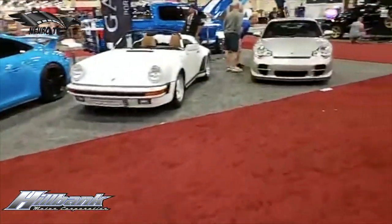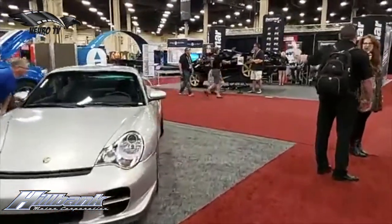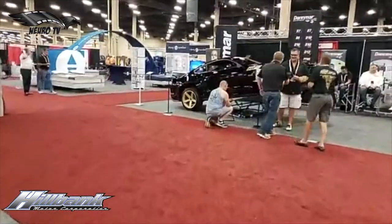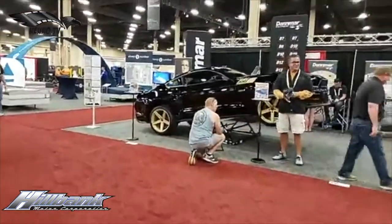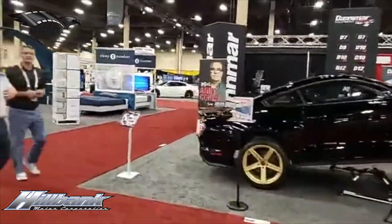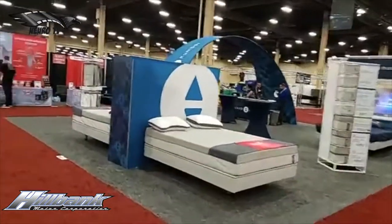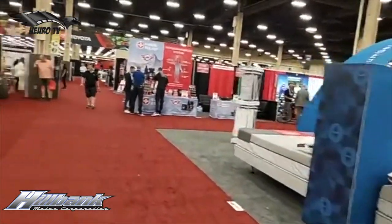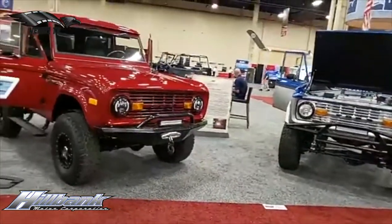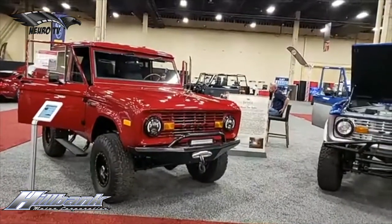And let's see, we'll walk around a little more. We'll walk down toward the bidding hall. Seem to have good signals, so we'll keep going. We'll see how that holds up. People from Danmar with their lifts, stuff for your garage. All kinds of vendors here in the vendor area. You've got beds, Sleep Number here. We've got Gateway Bronco here with beautiful Broncos. They take old Broncos and build them up brand new with all kinds of modern stuff.